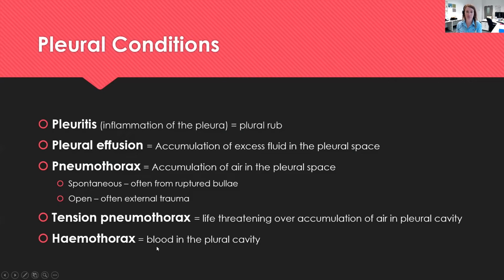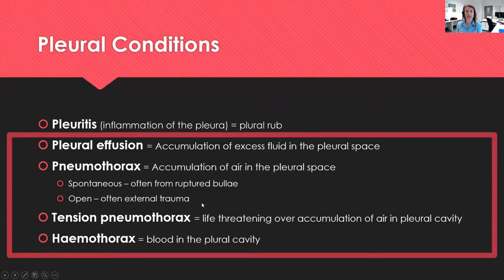So these are the pleural conditions that you can have. So pleuritis, a pleural effusion, a pneumothorax, a tension pneumothorax, or a hemothorax. And these are the ones that we would insert a drain for. Now, depending on what the patient has will determine what type of actual catheter gets inserted into the patient, and the technique that the medical officers use to insert that drain.